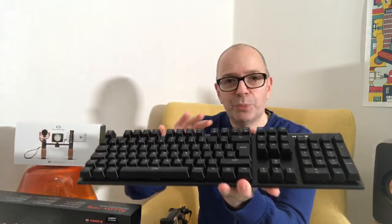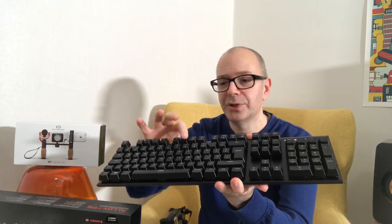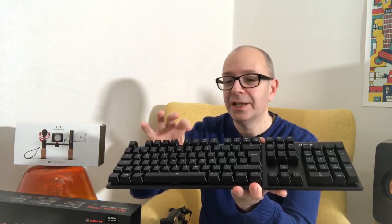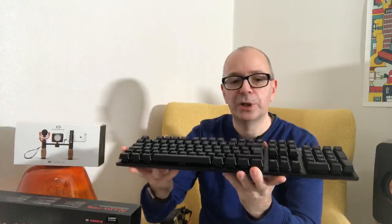And the Cherry MX Brown keys, or switches I should say, are a little bit quieter than other switches. Which I personally really appreciate as well, because it's nice to have a clacky keyboard, something that's really tactile, but you don't want something too noisy, especially when it's going into the editing room and I might be doing a voiceover. So I really appreciate that this is a little bit quieter.